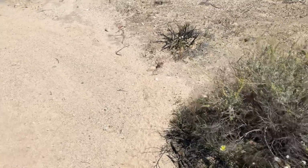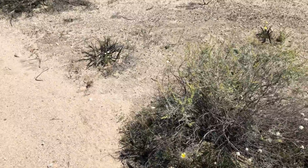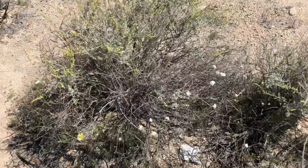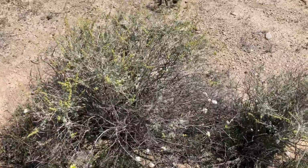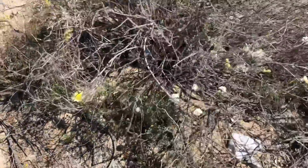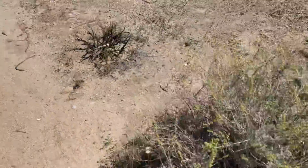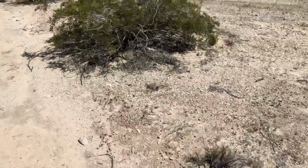Today I decided to go outside and do a little bit of a nature walk. Try to take a look at some of the stuff that's out here. This is actually in my yard, but it's outside my fence. As you can see, we have a few flowers here. Of course, I live in the desert.